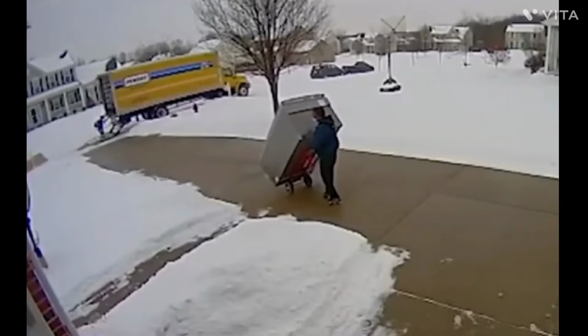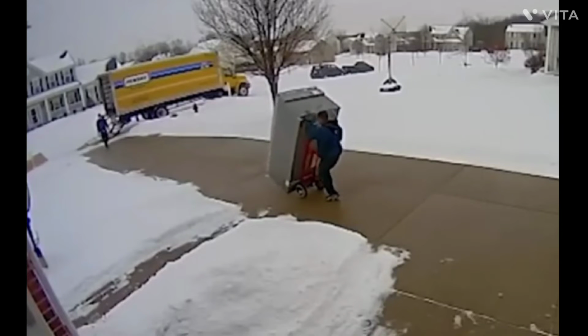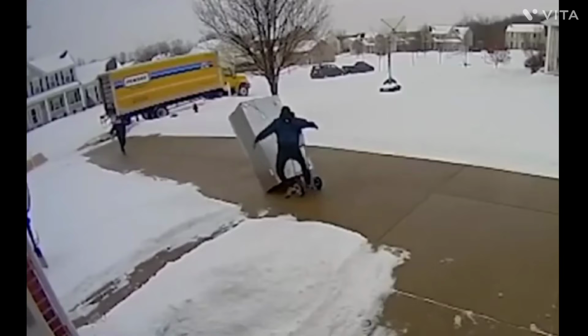Okay, not sure why this $4,200 fridge wasn't securely strapped to the dolly, but this fridge didn't get a long life after getting destroyed in the delivery process.